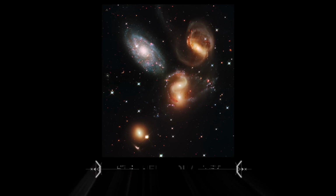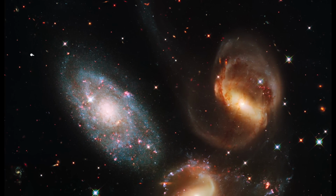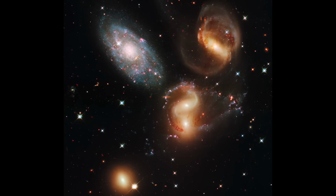This is an image of Stephan's Quartet, which is a group of 5 galaxies with an arrangement of many bright blue and red stars. While the galaxies in this image look close together like they're in a group, it turns out that the galaxy in the upper left is actually 7 times closer to Earth than the rest of the group. They range from 40 million light-years away from Earth all the way to 300 million light-years away.